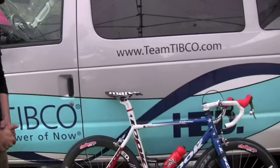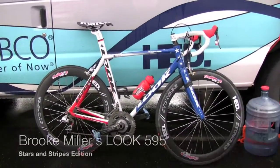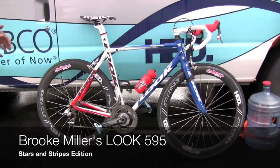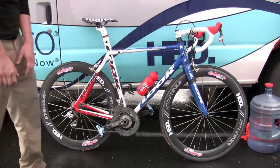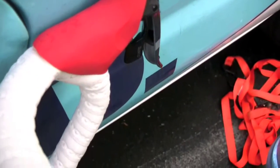I've got Brooke's 595 Stars and Stripes race bike here. She raced it for the first time today, Tour of California Women's Crit. Unfortunately, she got ran into, so she didn't finish the race on it, but here it is, full SRAM Red group. Nice lightweight, really precise shifting.